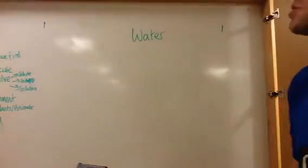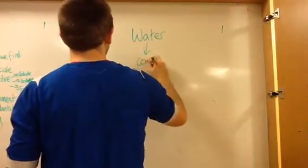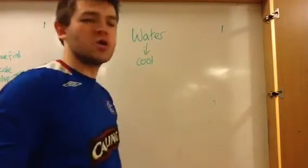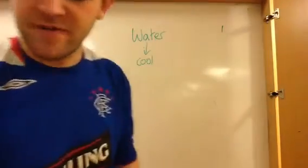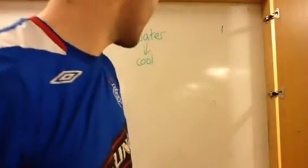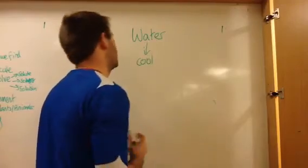One other way that we use water is, of course, to keep things cool. Water takes a lot of energy to get hot. If you want hot water, you have to wait a few minutes. If I want a hot piece of metal, if I take my keys and put them on a fire, it will get hot very quickly. Water needs lots of energy to get hot.